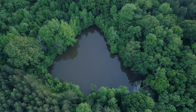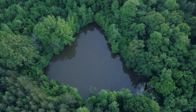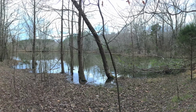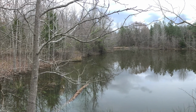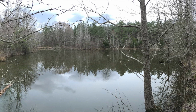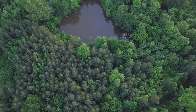Now this is what I call an Arrowhead Lake, but it's just a pond. This is the pond view from the sky. And then I also took a shot, this is back in the winter time. It's obviously a lot prettier now with all the green grass, but you could see how big the pond was better when the foliage was not all out. But beautiful pond, great for fishing and just enjoying.